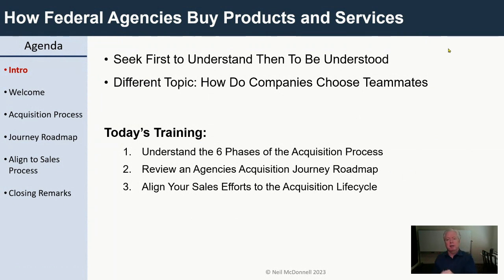How do they buy stuff? How do they determine that they need it? And then what do they do between the time they determine they need it and the time they buy it from you or somebody, right? And so seek first to understand that process. When you understand that, then you'll be able to be understood. And in this case, understood means you'll be able to come in at the right points of their acquisition lifecycle, how they buy stuff. So today we're going to be talking about how to really understand federal agencies' buying process.